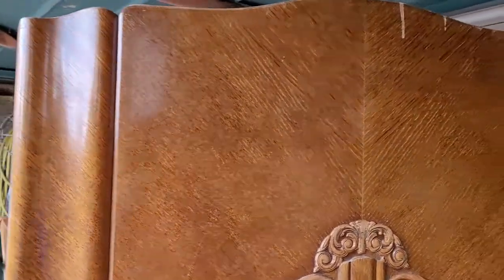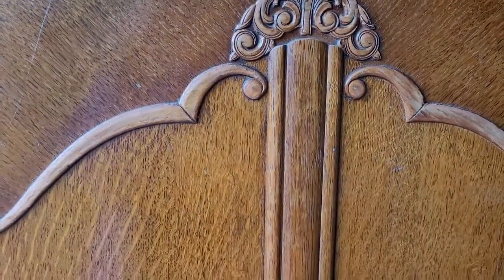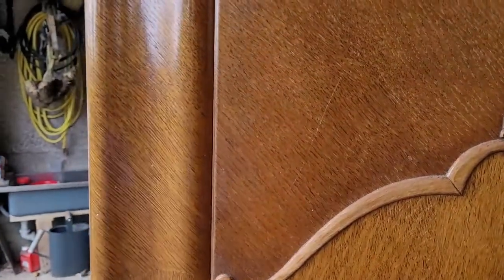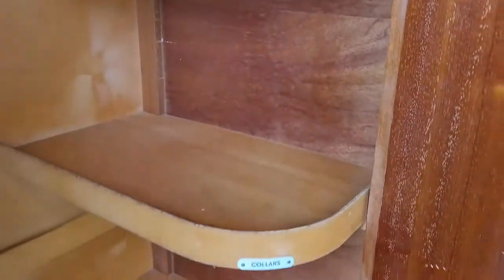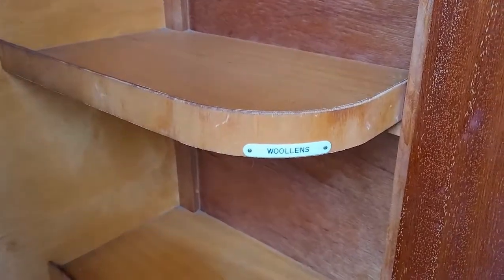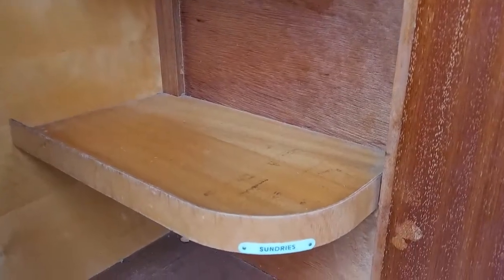This cabinet or wardrobe is small because I'm only 5 foot. It's just a bit bigger than me. It's got some lovely details in it. So let's go inside. And I just love the fact that it's got hats, collars, so that gives an indication how old it was, and woolens, and down at the bottom, sundries.